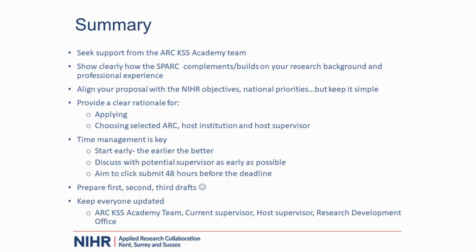So just to summarize now as I close, I think I'm a bit over time. To summarize, I've just put in here a take-home point in terms of applying. Again, seek support from the ARC KSS Academy as early as possible. Let them know that you intend to apply. Let them know what your project idea is about, so they can advise you appropriately and also signpost you to anyone who might be able to support.